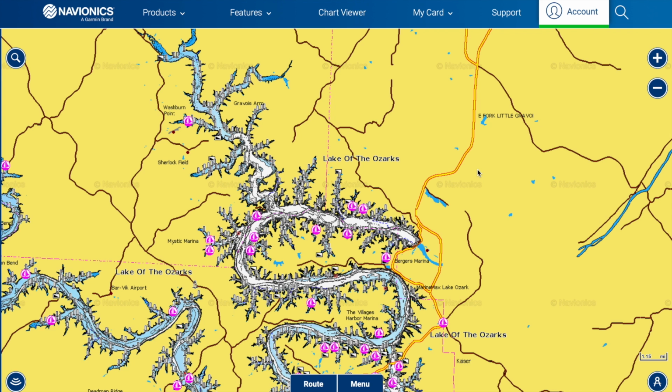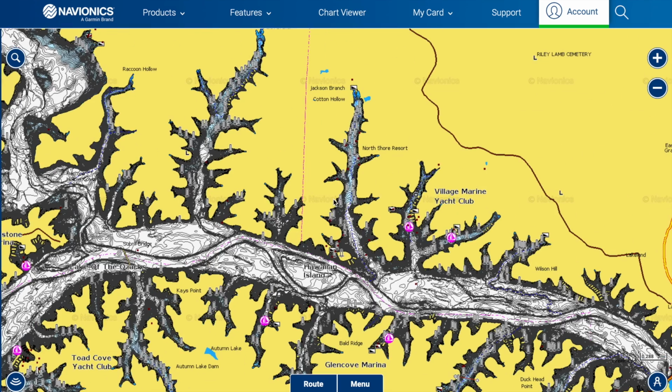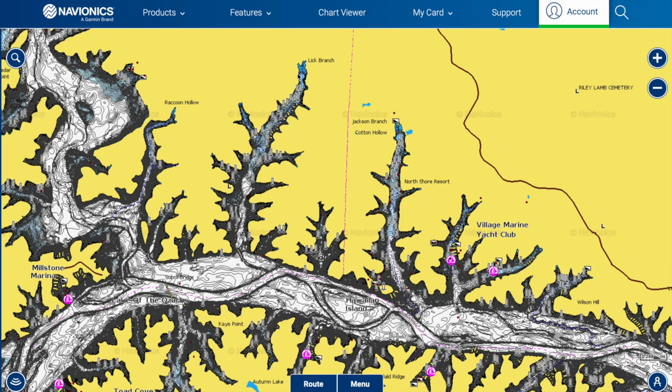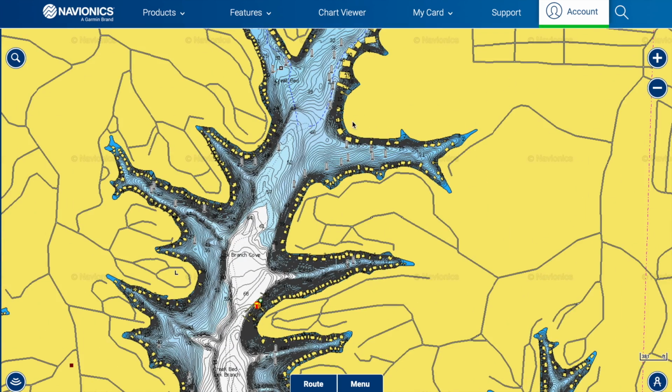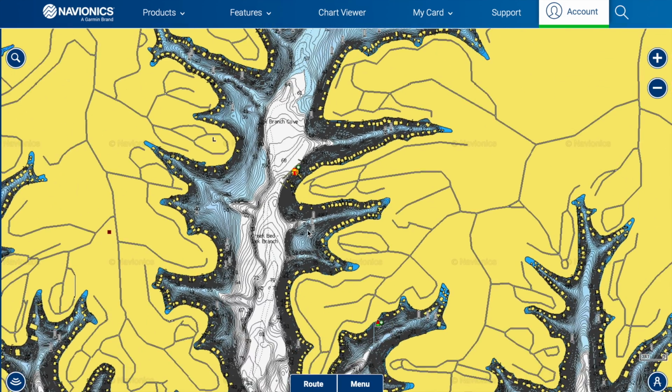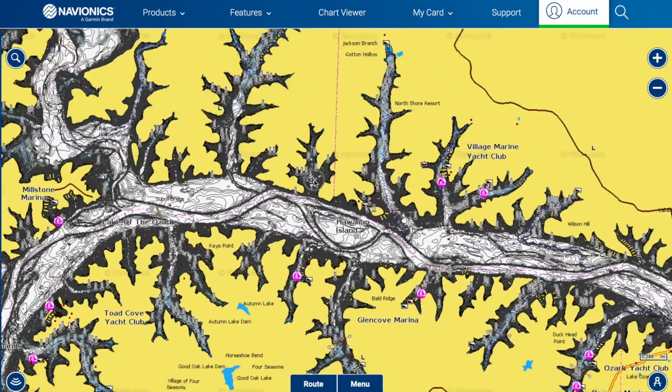So we'll start with the late summer, early fall type pattern. Basically, this time of the year, the bass are very scattered. You can catch them 25 feet deep on the main lake. You can catch them in a foot of water in the very backs, secondary points, brush piles, channel banks. The fish are just strung out all over the place.